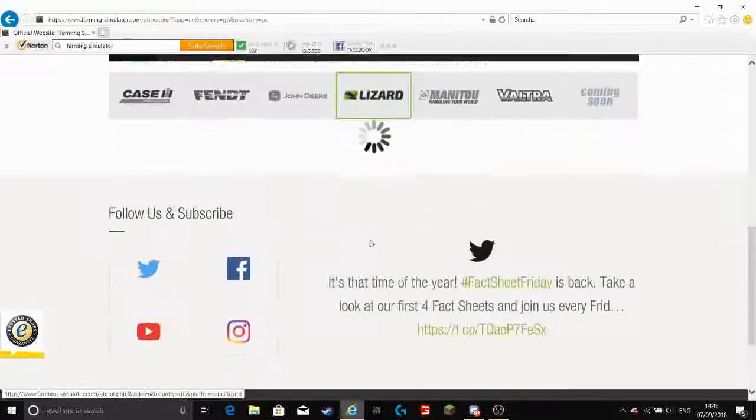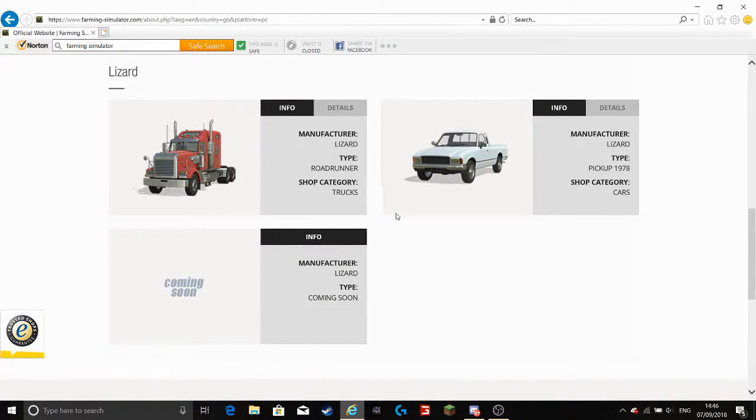We'll do that last. So Lizard, these obviously aren't real vehicles, but they are different to 17. So this one, the Lizard Roadrunner, this is the same sort of style truck, but it's got loads of new details on it. You can see it's got loads of windows around the side, new lighting, new pipes. It's all new design on it, and I have to say it looks a lot better.